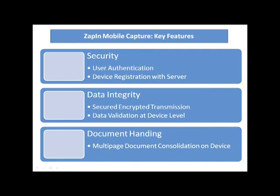Zappin comes along with enterprise-grade security features, a must for BFSI vertical. Both the user and the device are authenticated before performing any action. All data transfer happens in an encrypted mode. Data stored locally on the device is also in encrypted format.